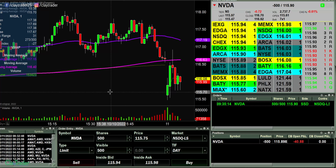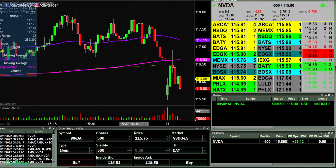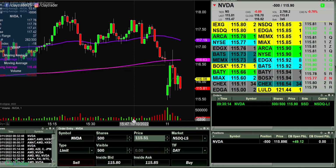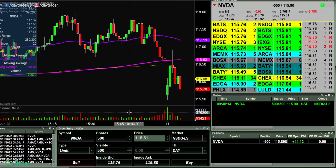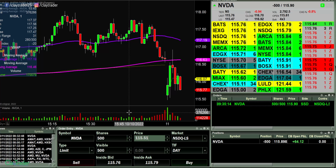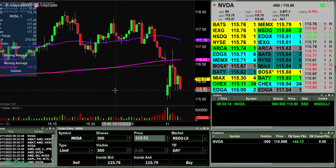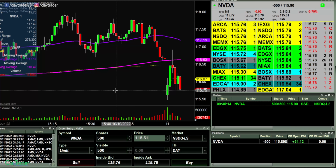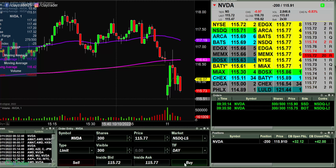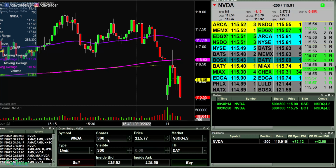So let's see if this thing wants to make a move down through here. So 115.75 is that key level, which you can see right now is refusing a break. Don't like that. So taking off some. I did that because it did break and then shot back up. I still do have 200 shares though.